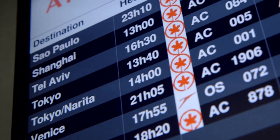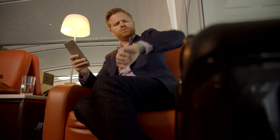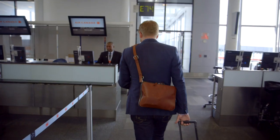Passengers traveling on Air Canada, AC001 to Narita at 2 p.m.